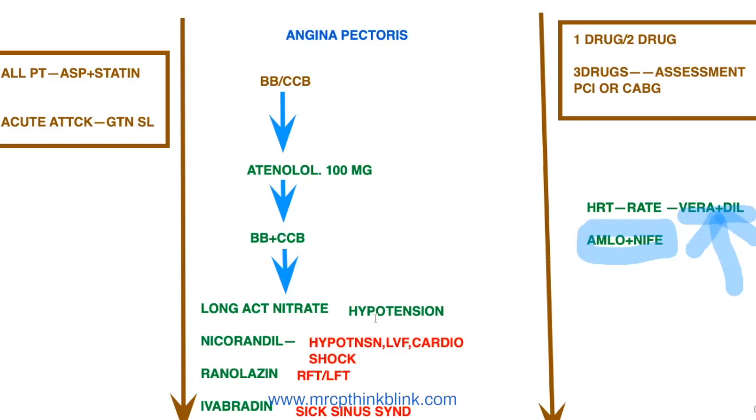Okay, this is all about our stable angina treatment.